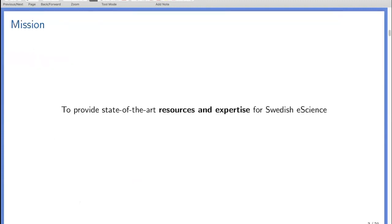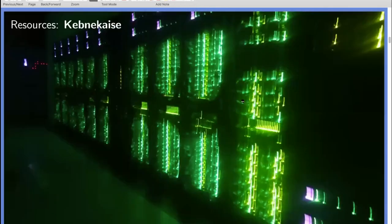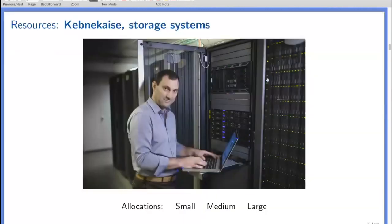The mission, as I said, is to provide the state-of-the-art resources, but also expertise. So I will make this distinction. Resources is hardware, expertise, it's people. The main resource has been Kebnekaise. This is a supercomputer, or at least it was a supercomputer. Now, supercomputers have a lifetime of about 5-6 years. And so this is getting a little bit on the older side. So we're working on the replacement. Hopefully we will be awarded one.